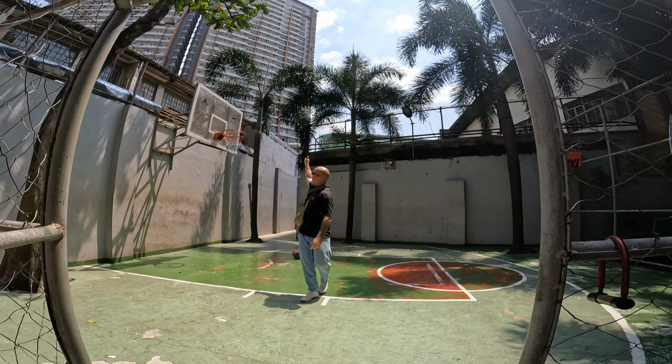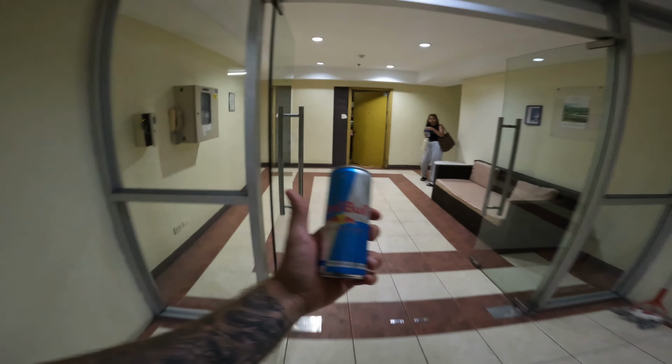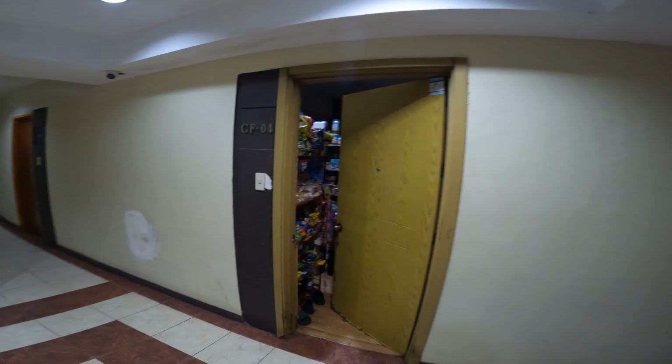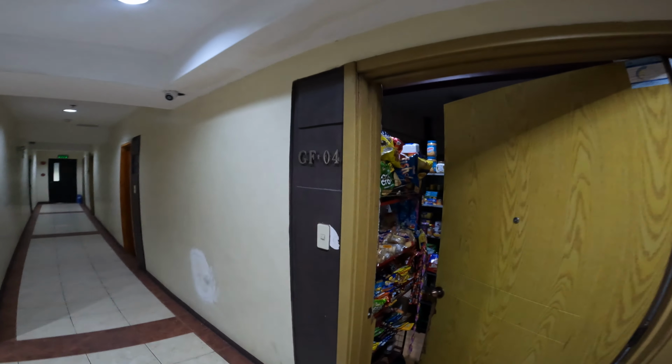Set them up. So this is the underground area. We've just finished our Red Bull and we're going up to check out the room. Now, one cool thing here is this lady in room 04 has a little restaurant. So if you ever want snacks late at night, like some chips, you just have to come down to her room. So 7-Eleven is not the only option.